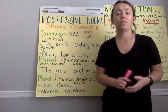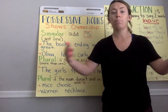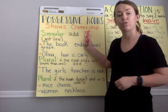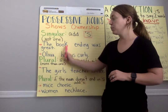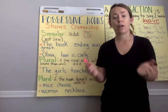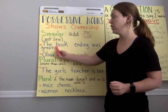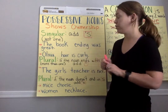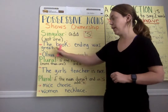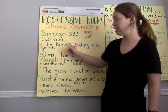So for a singular noun, this means there is only one noun. So I could be talking about myself. I am not talking about many people, okay? So for singular nouns, meaning just one, we're going to add an apostrophe S, okay? So if we're talking about one book that we read, the book ending was great. Well, that doesn't sound right. We want to make it to where it shows the possession of the book. It is that book's ending. So if it's talking about just one book, we're going to add that apostrophe S. The book's ending was great. So singular noun, apostrophe S to show that possession. The book's ending was great.